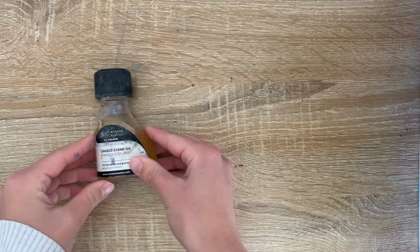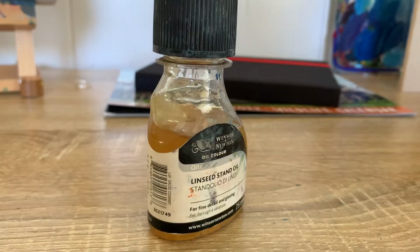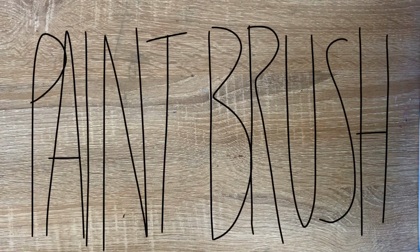The oil I use with it is just linseed oil. It is from Winsor & Newton. I get it from, again, my local store. But I do want to invest in more oil painting products that will help me in the long run.